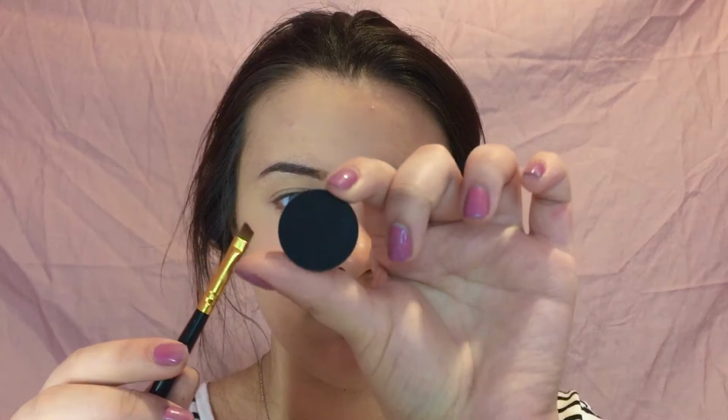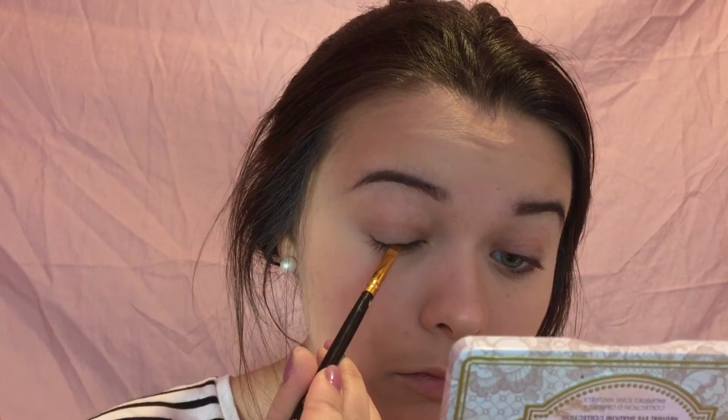And once I'm finished with my brows, I'm setting it with the L'Oreal Clear Brow Gel. Then I'm going back in with my BH Cosmetics Color Correcting Palette and just cleaning that up.